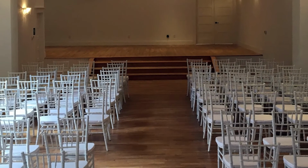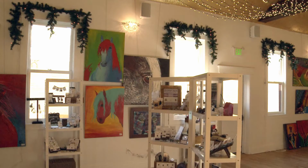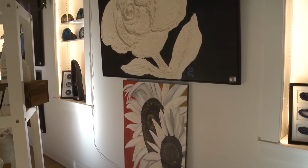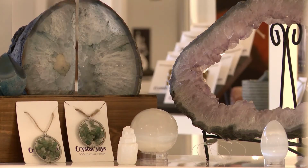The building is currently used for Gallery 1874. Gallery 1874 is an event venue space where we can host up to 200 people here for an array of events, from weddings to music concerts. It also serves as an art gallery, so throughout the week you can come and look at the artwork and purchase it if you choose. It is also home to Crystal Joys, which is a retail store. So every day, Monday through Sunday, we are open from 10 to 8, where you can come and shop for precious gemstone jewelry and home decor, as well as peruse the artwork.